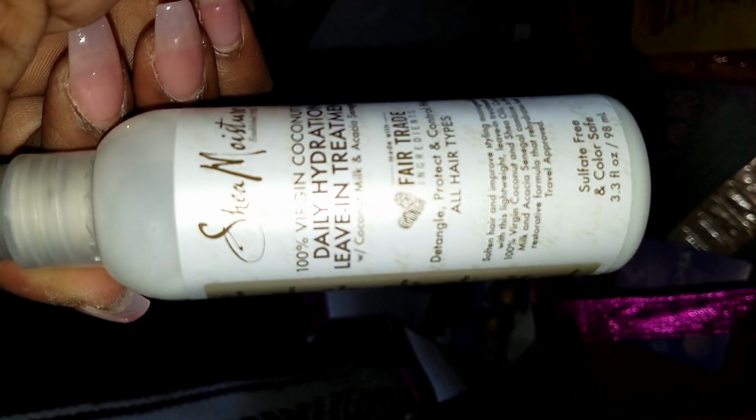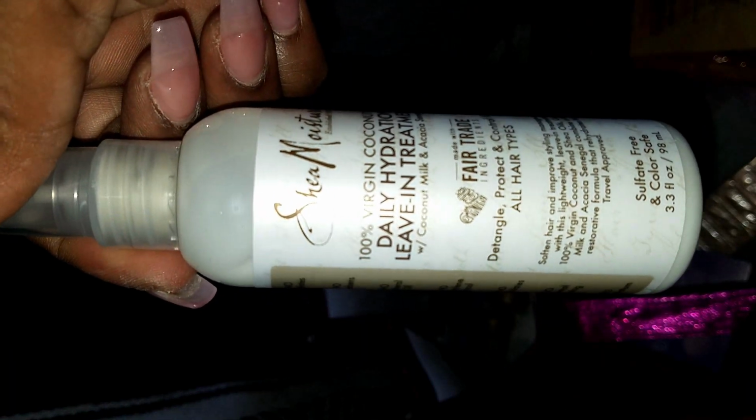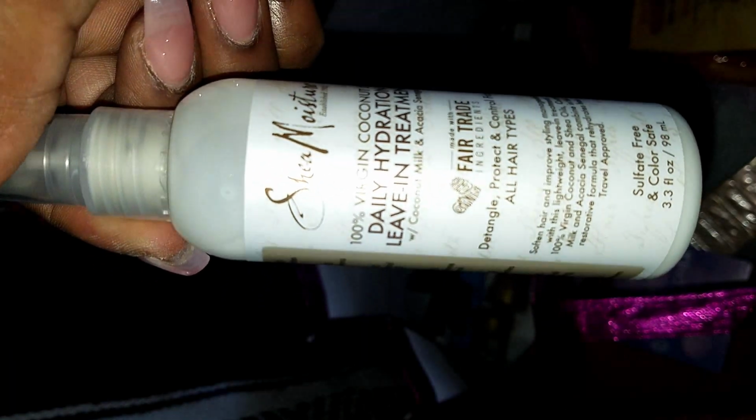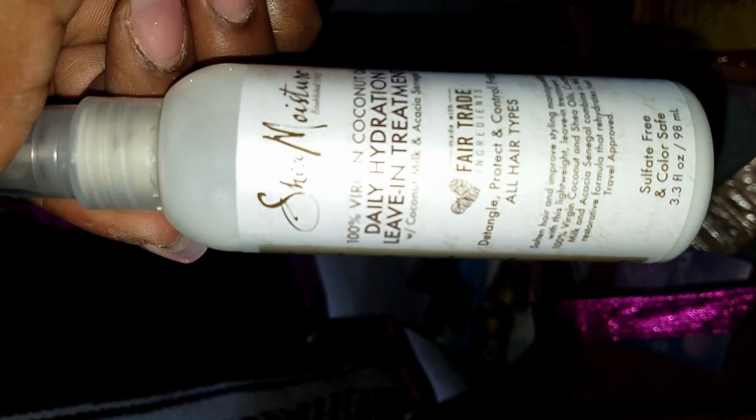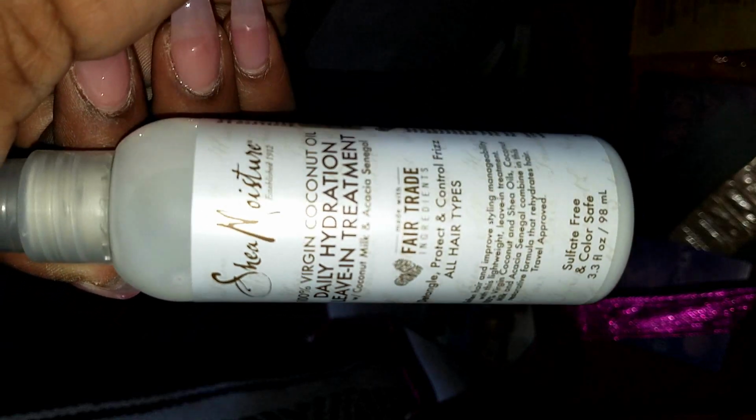Oh, Shea Moisture, I'll tag below what time in the Beautycon vlog I was over there. But this is their 100% virgin coconut oil daily hydration leave-in treatment. So, it detangles, protects, and controls frizz. So, this is something I would carry around with me if I was going natural.